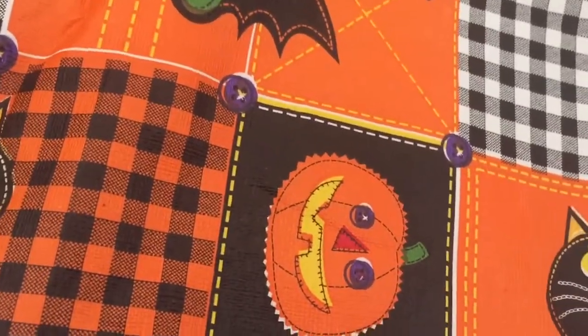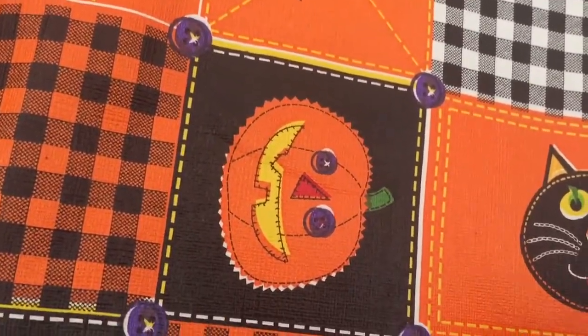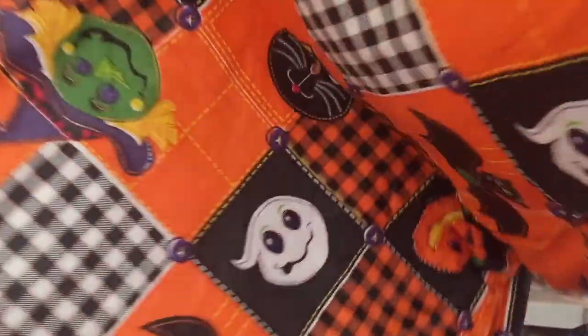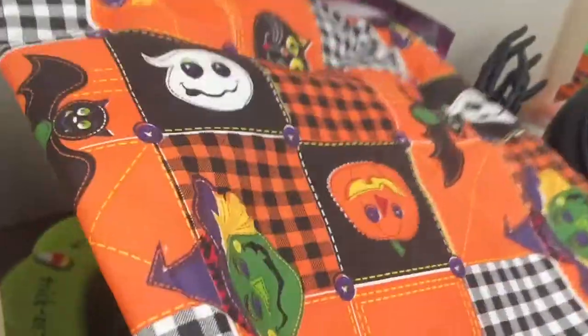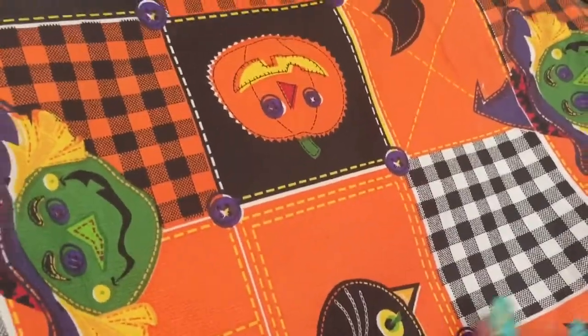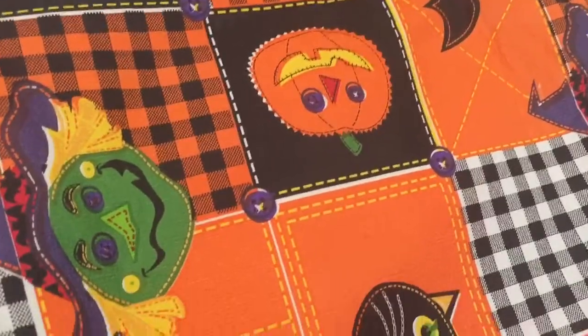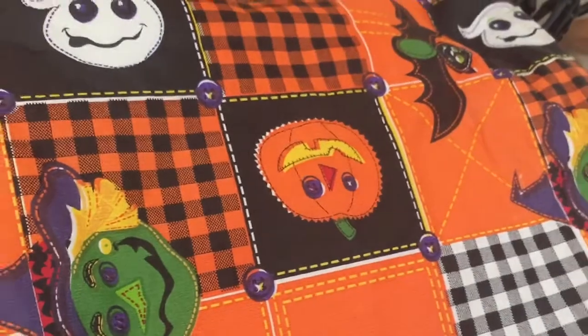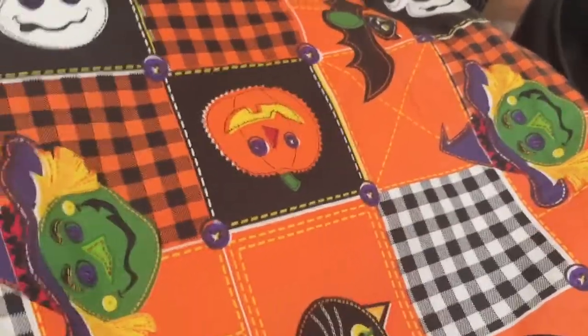This tablecloth has been going absolute years, and it's really thick, and it's one of those that's got a sort of heat resistant thing, and I wipe it and clean it, and it's seen many years of Halloween. I'm not sure how much longer it's going to last. If not, maybe I can cut it up. Hopefully it will do at least another year.